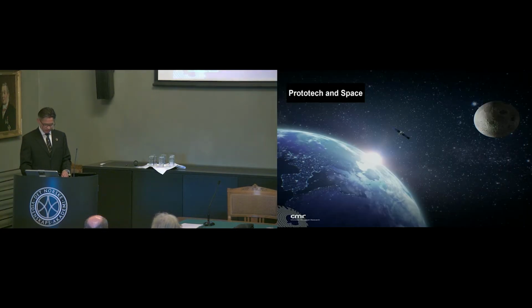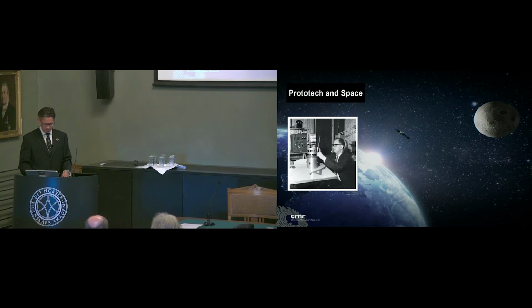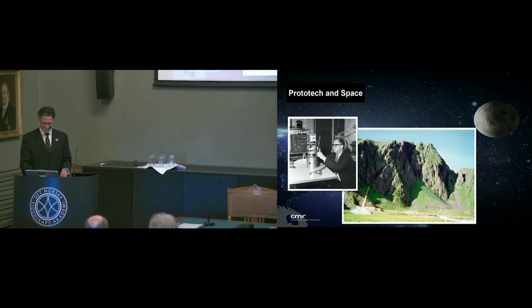As I said, Proto has a long history from space. Here, illustrated by Odd Dahl, working on the payload instrument to be launched by Ferdinand 1. Odd was a pioneer in Norwegian space history and the founding father of both Prototech and CERN. The second picture is from the launch of Ferdinand 1, the first rocket from Norwegian soil, I guess, in Andøya Spaceport in 1962.